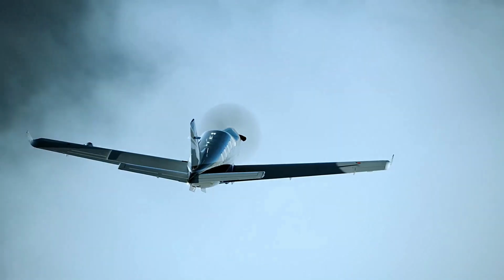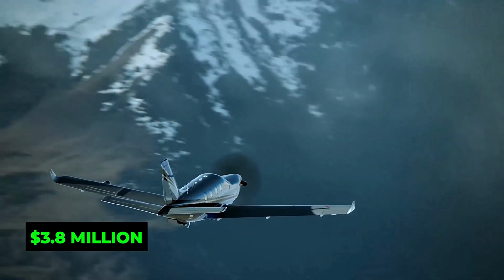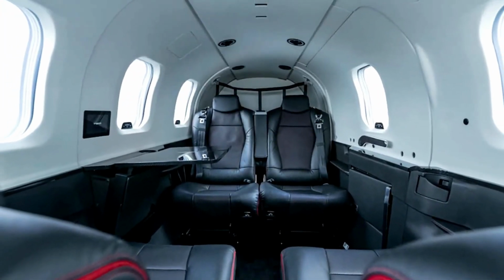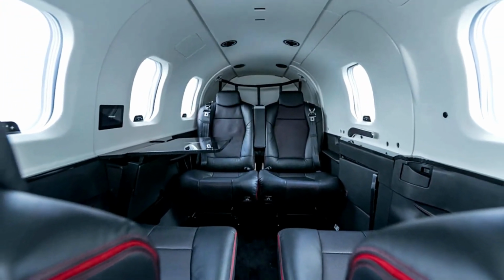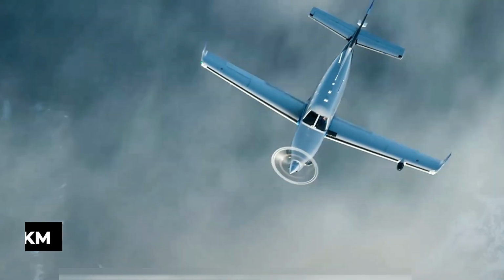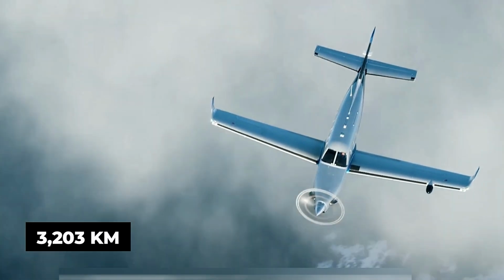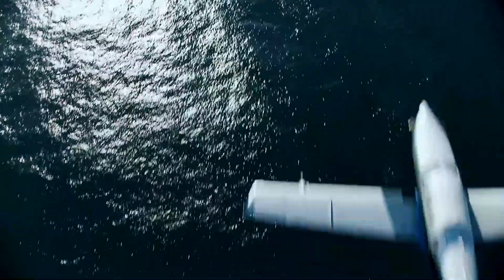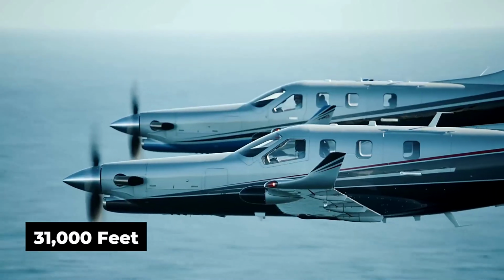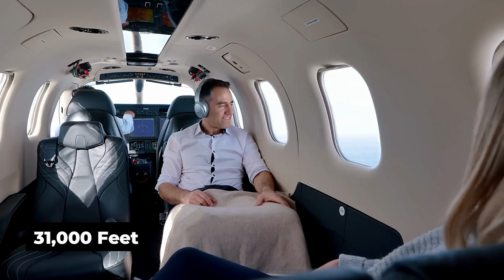Number 8. The Daher TBM 940. The TBM 940 is estimated to be sold at around $3.8 million. It has a cabin with 6 seats and a single engine. Its top speed is 467 kilometers per hour, and its range is 3,203 kilometers. While it weighs less than 12,500 pounds and can reach an altitude of about 31,000 feet, like most TBMs.